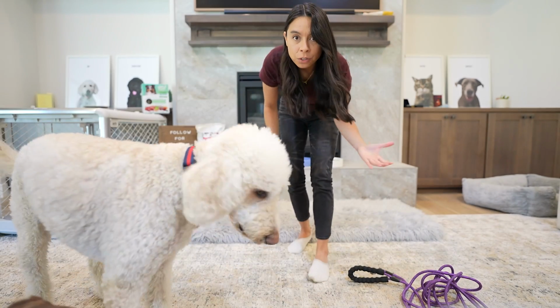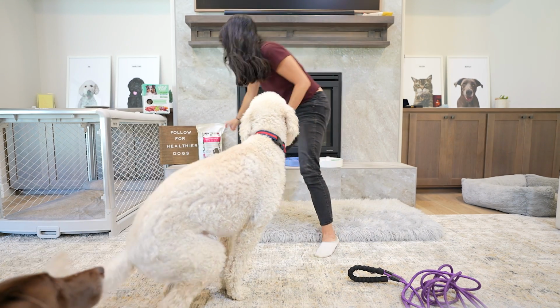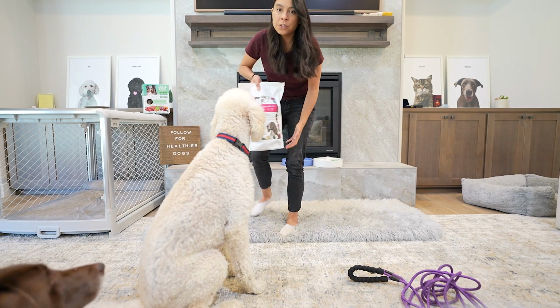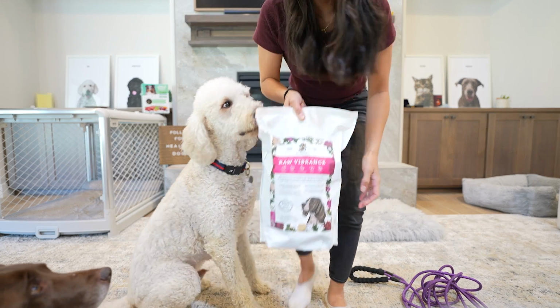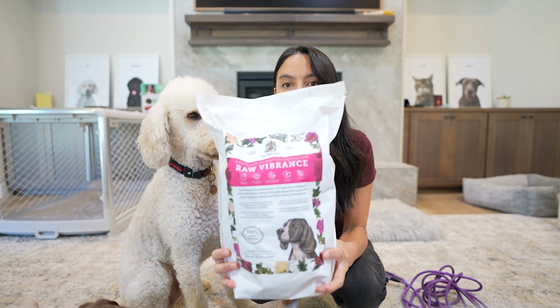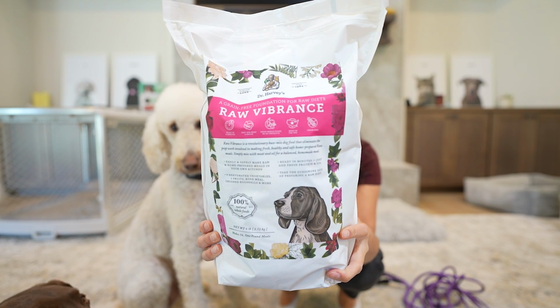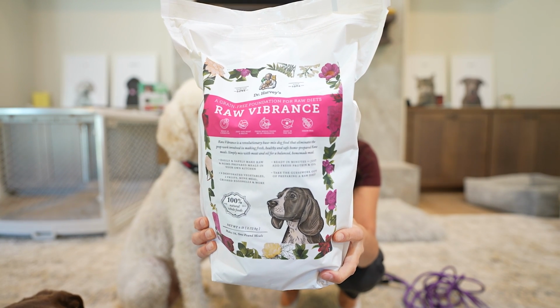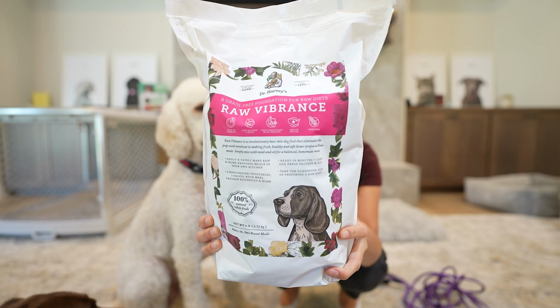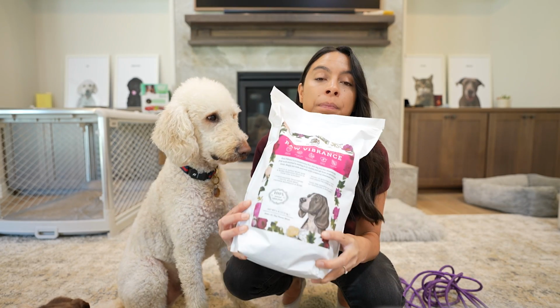Now, if you wanna make your dog's own food without going super crazy and trying to get all the ingredients, one thing I do is I'll get a pre-made raw food or gently cooked food that has meat, bone, and organ. Again, I'll put my favorites down below. And then I'll add this as the base. And this is literally just dehydrated vegetables, raw goat milk powder, some fruit, some bone meal, some herbs that will make the base of your food complete.